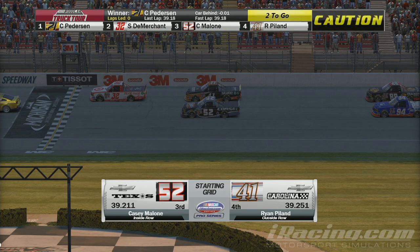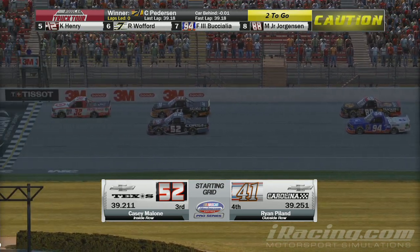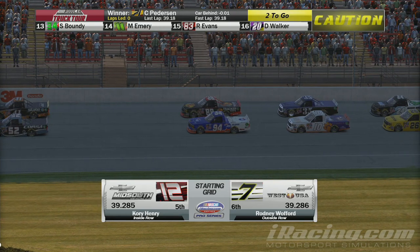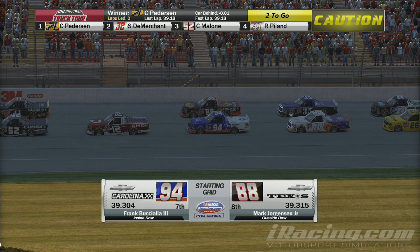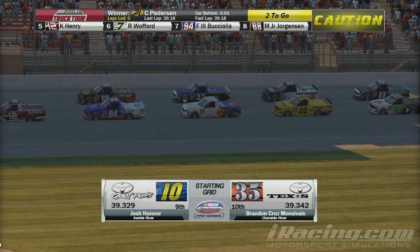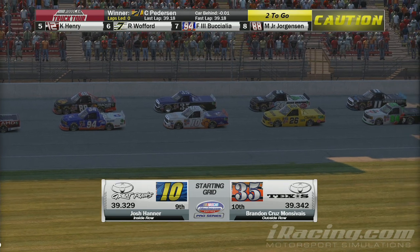Ryan Pyland will start to the outside of row number 2, P4. He's searching for a trip to victory lane. So is Corey Henry, who will start on the inside of row number 3 in P5. Starting 6th tonight in the number 7 truck is Rodney Wofford. Frank Busilia will start in the 7th spot. Mark Jorgensen Jr. in that 88 will start 8th. 9th goes to Josh Hanner, and Brandon Monsevice will roll off in that 10th spot.